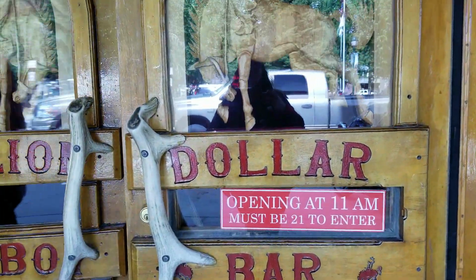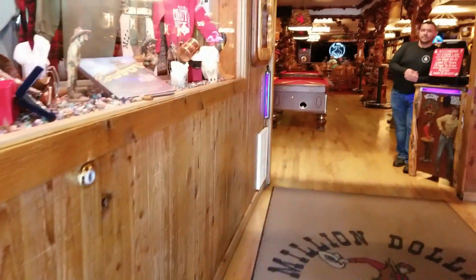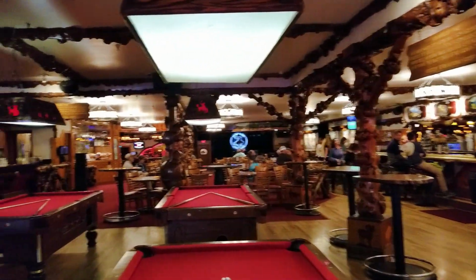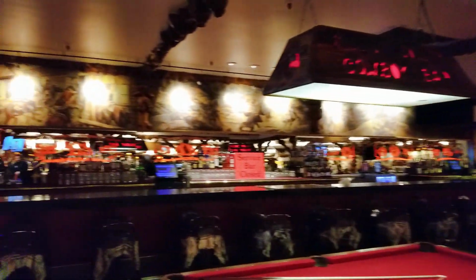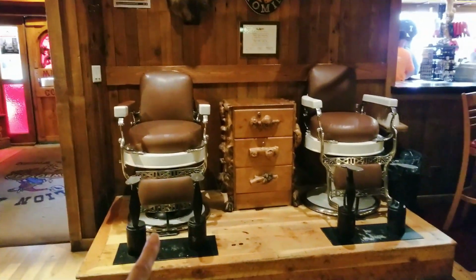Oh, honey, let's go inside. So let's go take a look at the Cowboy. I love this knotted wood. You're gonna get awesome. The Cowboy Bar. What an awesome bar. Oh, look at these old barber chairs.